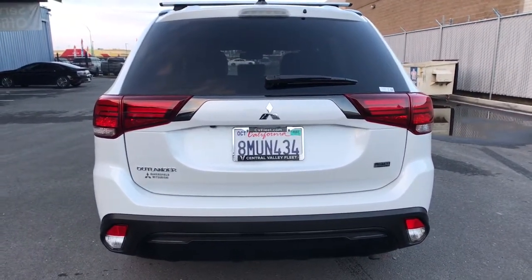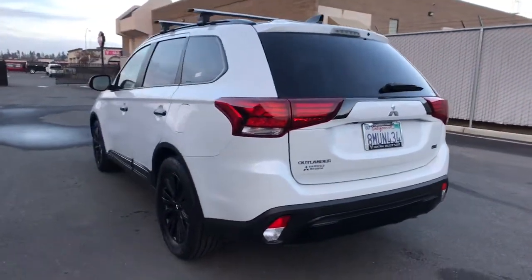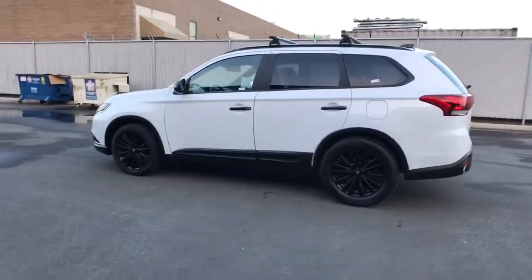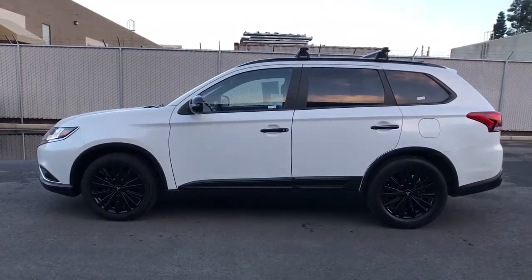These are just some of the great options this vehicle comes with: power liftgate, electronic stability control, Bluetooth, trip computer, power windows, bucket seats, four-wheel disc brakes, power steering. Feel a new sense of optimism in this inspired Outlander.